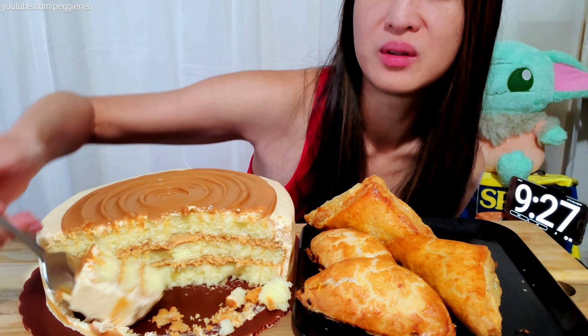And despite being a chain, with many locations, they still manage to maintain the quality, which is really good. Some places, when they start franchising, the quality goes down, but this one is not. They're good in every location. Yeah, I think they're owned by the same company as Jollibee, right? If I'm not wrong, they're owned by the Jollibee company, so yeah.